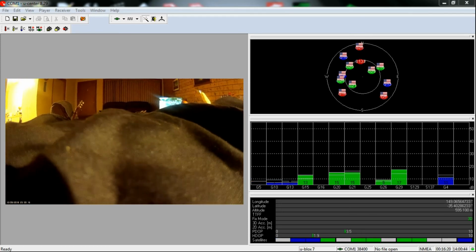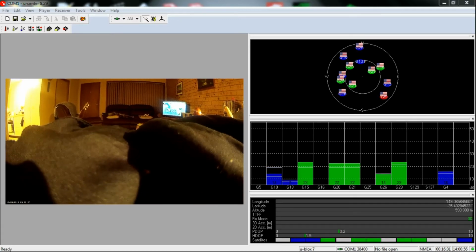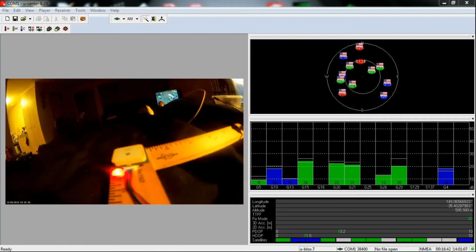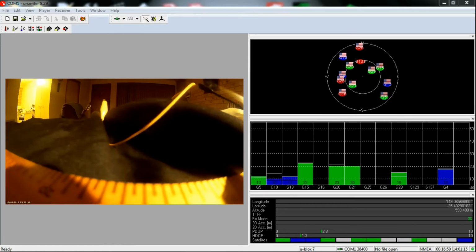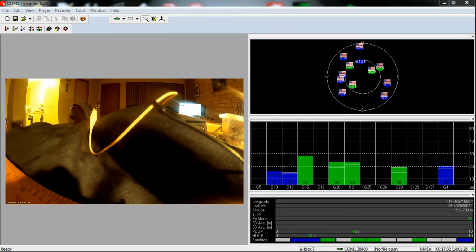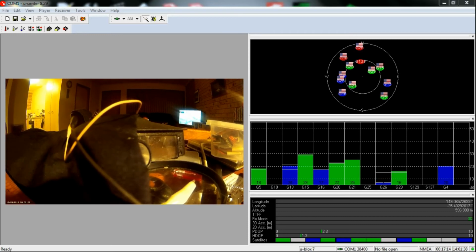5 centimetres to the left they're dropping a bit more. 10 centimetres to the left they start to come back. 15 centimetres to the left they start coming back. 20 centimetres, we're back out. So on the right hand side, 5 centimetres, they're down low. 10 centimetres, they're probably down low. 15 centimetres, they're starting to come back out. 20 centimetres, they're all coming back.